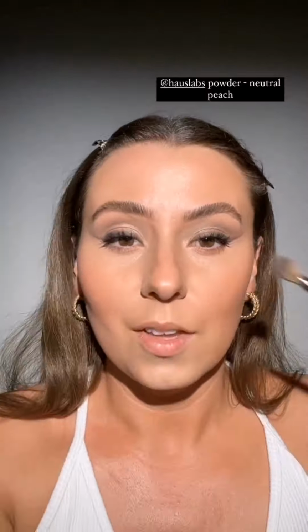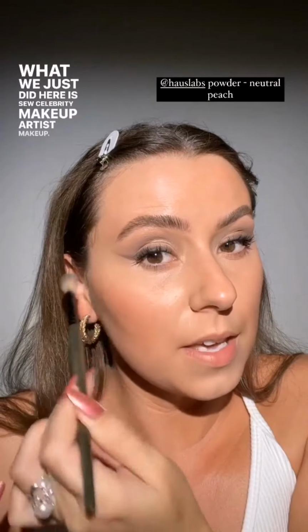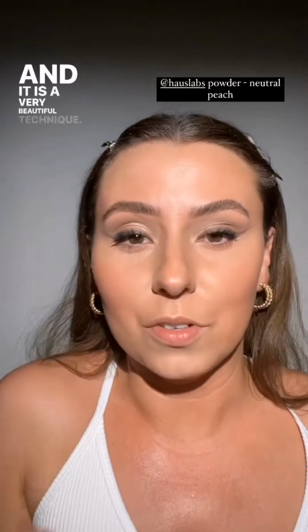Oh, let me just show you. This beautiful stuff, we're using that as our bronzer already. It's there. Built-in bronzer. What we just did here is so celebrity makeup artist makeup, and I love how all makeup has a time and place, and it is a very beautiful technique.